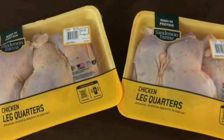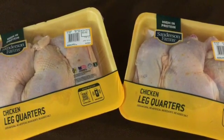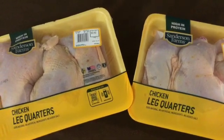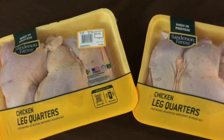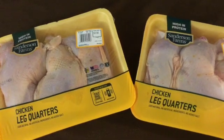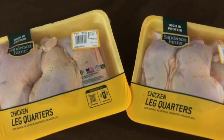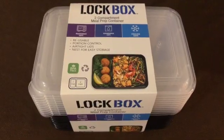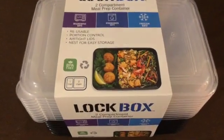Also, the chicken gets much softer when you cook it than white meat, so it's really nice to have it either on the side as shredded chicken for other cooking projects, or to put it directly into the soup or the bone broth.